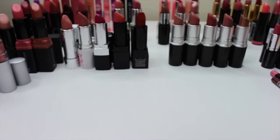Now I also have quite a few e.l.f. lipsticks. These ones are from the Studio line right here, and while they are very pretty, I actually really do not enjoy the packaging.